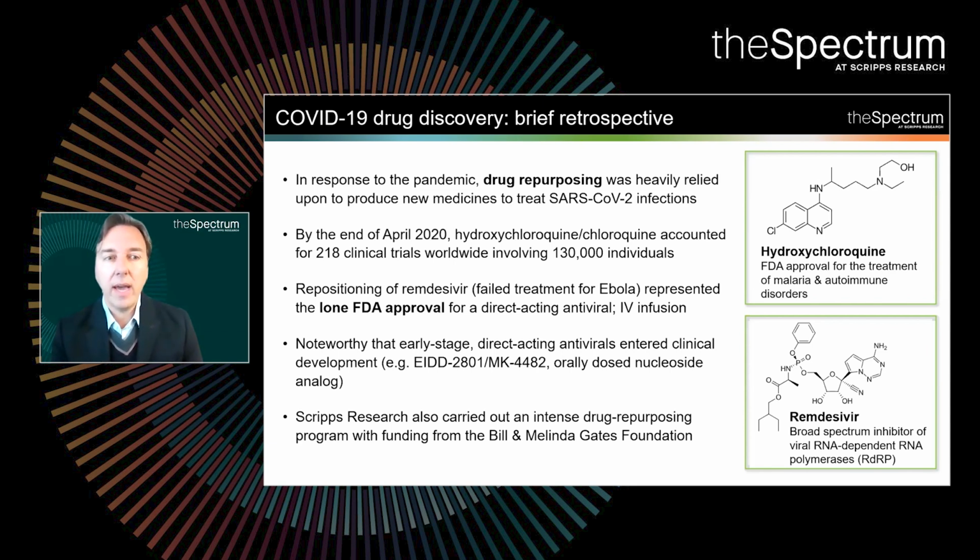Conversely, if you look at remdesivir, which was a failed treatment for Ebola, this ended up being efficacious against SARS-CoV-2. And now is the lone FDA-approved molecule for a direct-acting antiviral. One of the limitations of remdesivir is that it is IV infusion versus being orally administered. So ideally, we'd like to find something that would have more acceptance and the ability to administer more easily by having the oral drug. And that kind of brings me to the clinical pipeline.